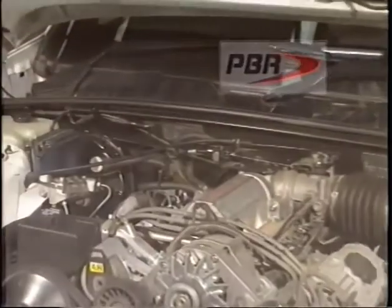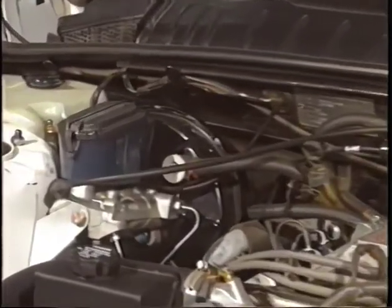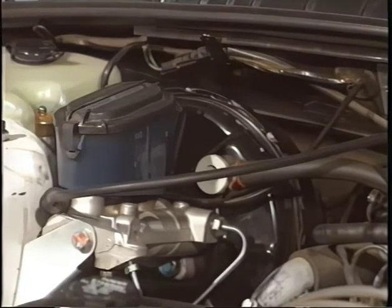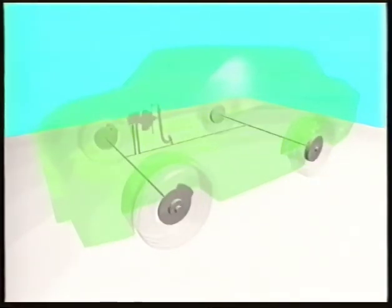A tandem or dual master cylinder is one of the vehicle's most important safety devices. It operates a divided or split hydraulic system, and is designed in such a manner that if one circuit fails, the other still operates, leaving the driver with a portion of the total braking capacity.